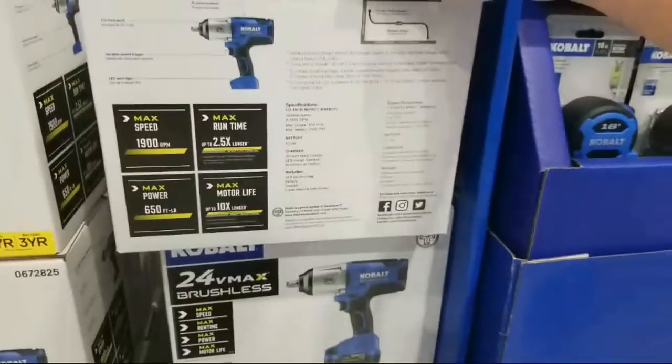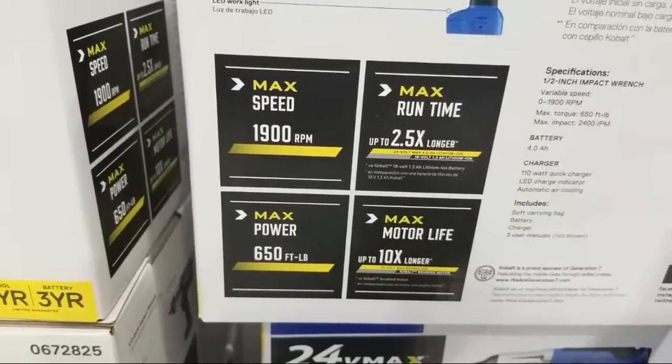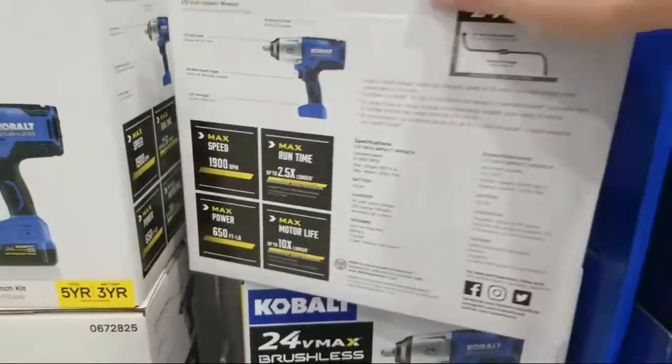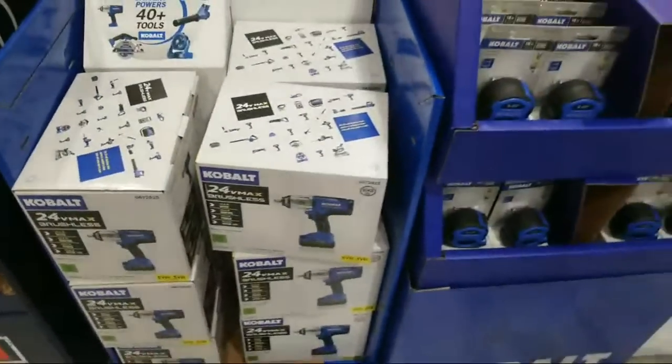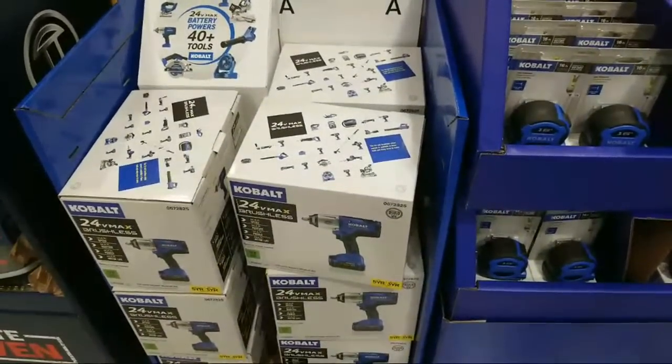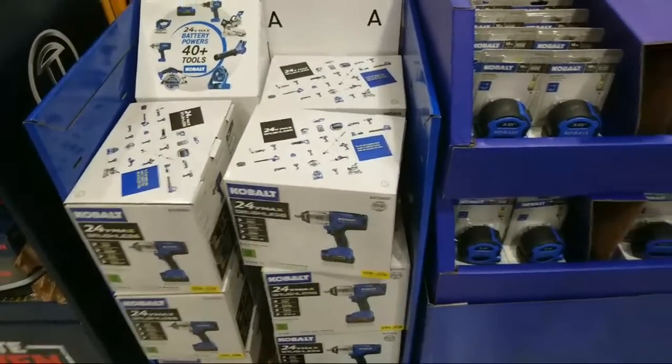This one doesn't have a green turtle on it, so I don't have to worry about it. Yeah, 650 foot-pounds and 1900 RPMs on this puppy. But we don't have a price on the display on that one. And Isaac says one Home Depot in Austin has two. I regret not buying the second one.